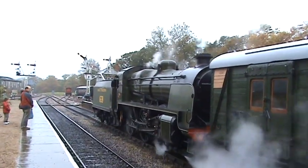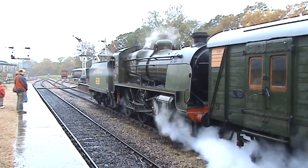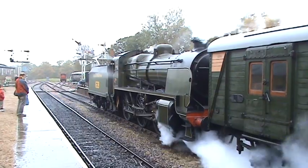Cautiously getting underway, Maunsell U-Class 260 number 1638 heads for Sheffield Park with the 11:17 AM service from Horsted Keynes.